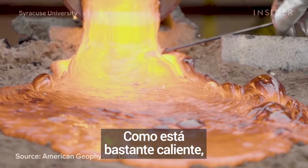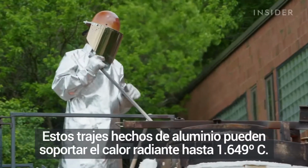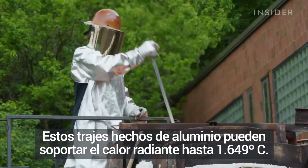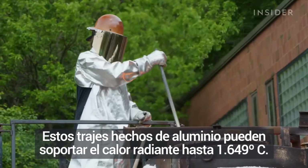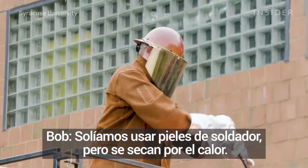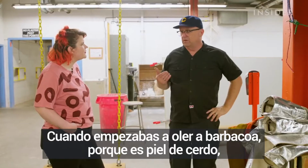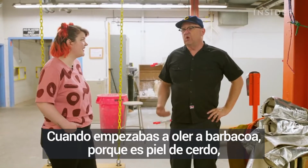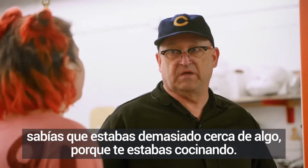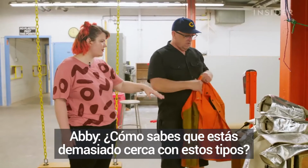So pretty darn hot, which means these scientists really have to suit up. These suits made of aluminum can withstand radiant heat up to 3,000 degrees Fahrenheit. We used to wear welding leathers, but it dries out from the heat. When you start to smell barbecue, because it's pig skin, you knew that you were too close to something because you're cooking. Your clothing is cooking. How do you know you're too close with these guys?